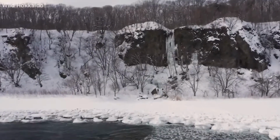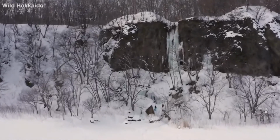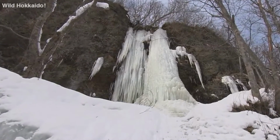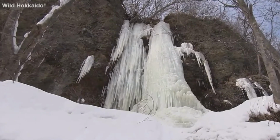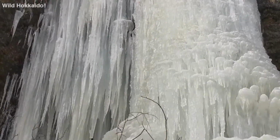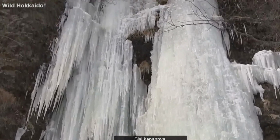This waterfall is said to be even more difficult than the previous one. It's also 40 meters tall. The left side is covered in icicles and can't be scaled. The right-hand side is almost a vertical wall of ice.